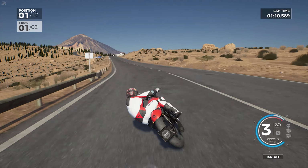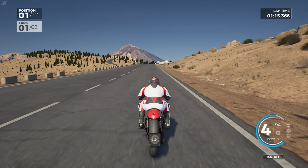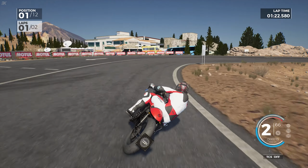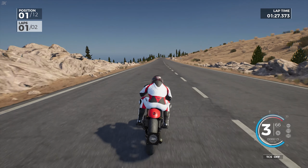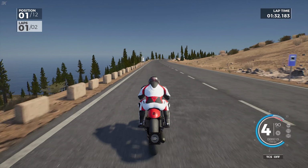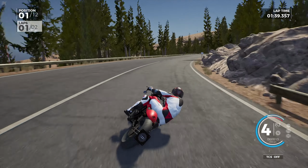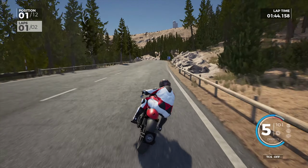So you just out-brake them round the outside and take the apex on the next corner. So you do have the slipstream, which is a bit disconcerting. I think I forgot to put my settings on for this bike as well. I changed the difficulty, but didn't put on the correct settings. So we've got the baseline set up. Otherwise, we want longer gearing, no doubt.